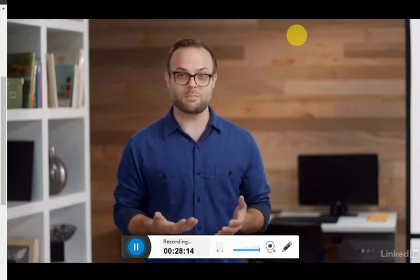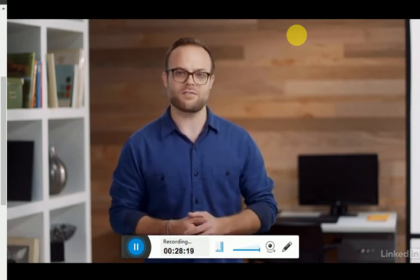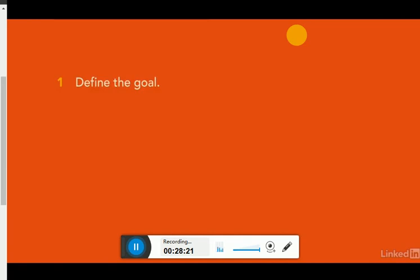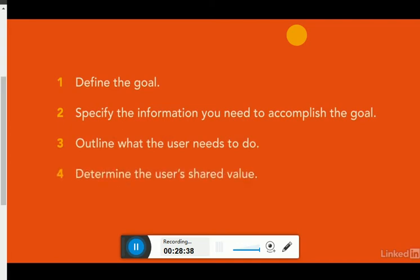When it comes to building your landing page, select the right type and then focus on these 5 things. First, define the goal. What needs to happen? Second, what information from the user do you need to accomplish that goal? Is it an email, phone number, credit card? Third, outline what the user needs to do. Fill out a form, invite a friend, and so on. Fourth, what information does the user need to be convinced? What is of shared value? And finally, how will you track the results?